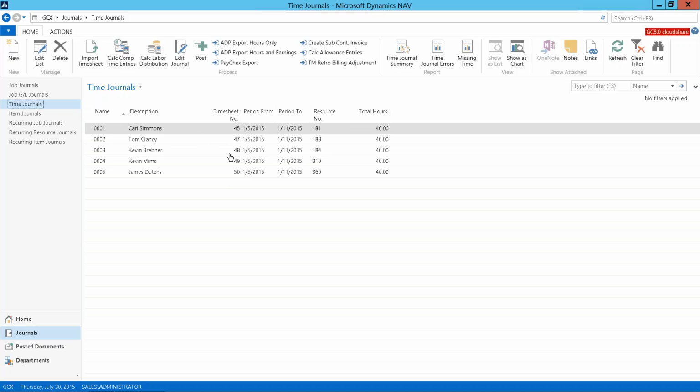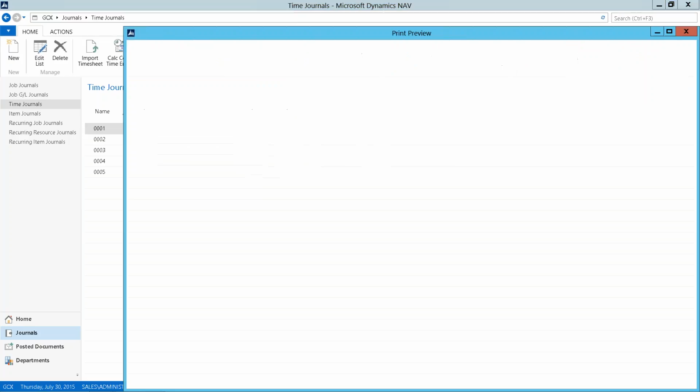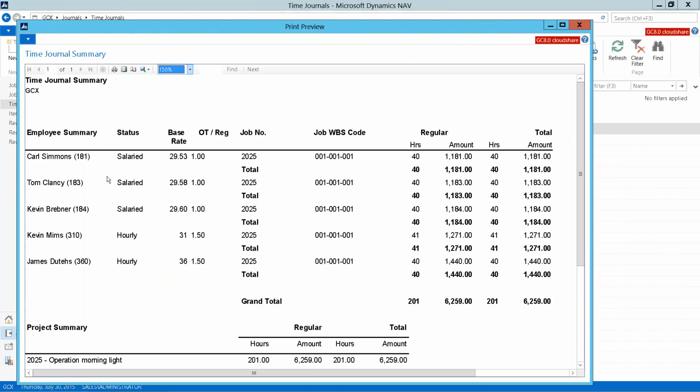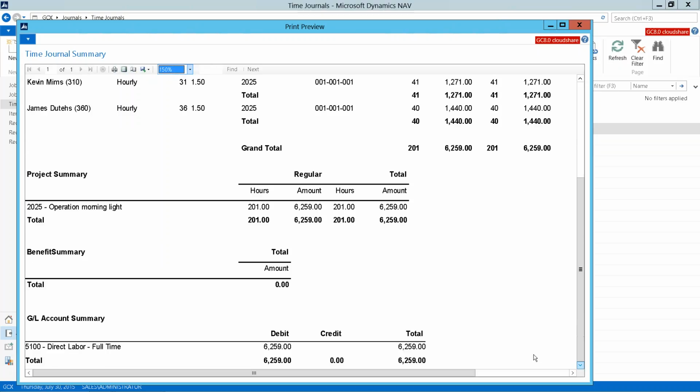Once all of those processes have been run, now I'm going to review it inside of the time journal summary report. So this is going to give me the details of what happens before I post this. When I review it, I'll see the details from an employee perspective, what their base pay rate is going to be, whether they're salaried or hourly, the hours that they worked, total value of those hours, what is the summary by project, so what's going to happen in terms of project costing there, and then what is the overall GL impact when I go to post this.